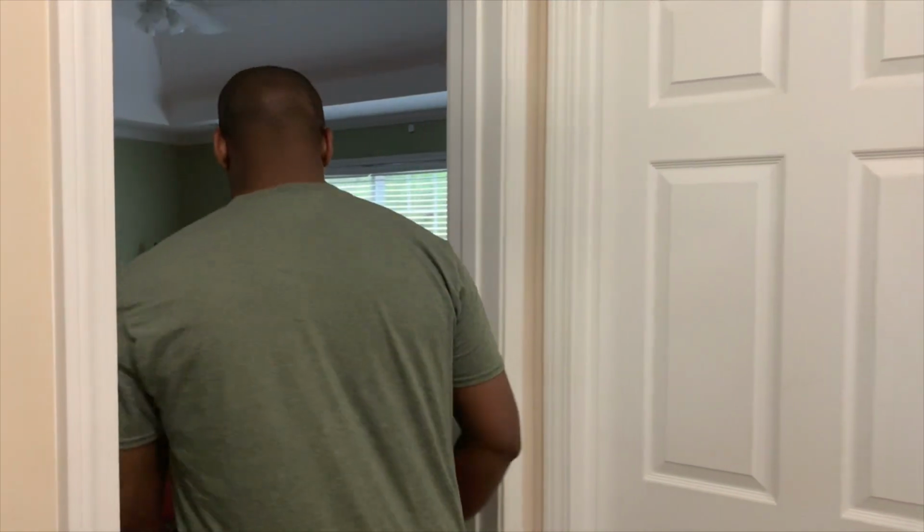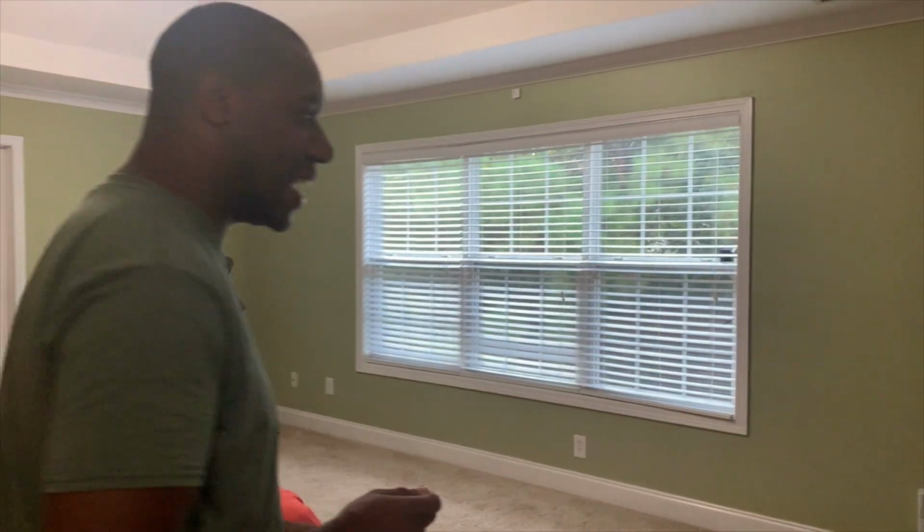So I want to take y'all to one of my favorite toys in the house. This is one of my favorite toys in the entire house, and I got this thing for a steal. So come on in, this is the bedroom. We try our best to keep everything tidy and clean.